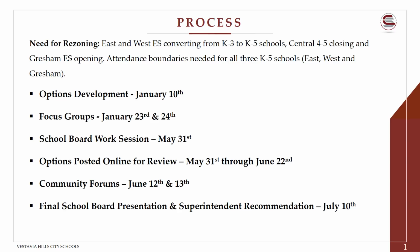The district finalized the acquisition of Gresham Elementary in early 2018 and will begin renovations later this summer. Gresham will open in the fall of 2019, and any boundary changes as a result of this process will not be implemented until that time. East, West, and Gresham will all be K-5 facilities, and again, this process will define the boundaries for those facilities. It should be noted that there are some minor changes in the options that impact Cahaba Heights as well.